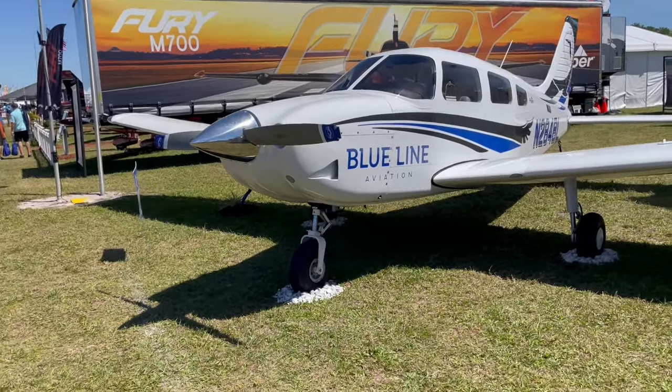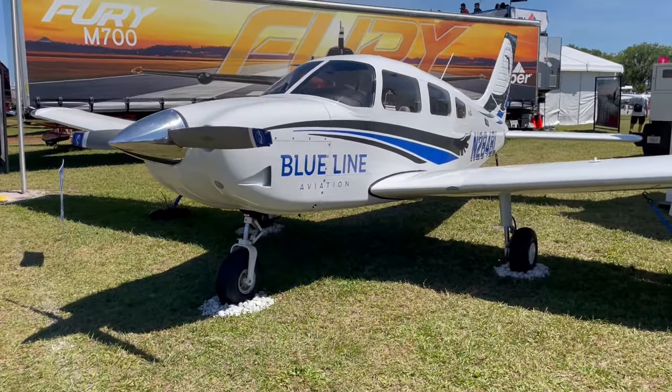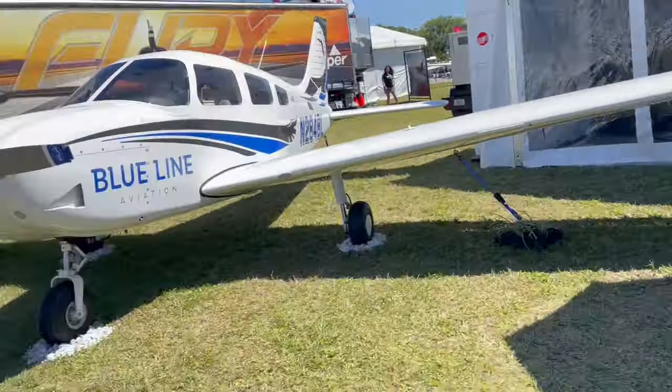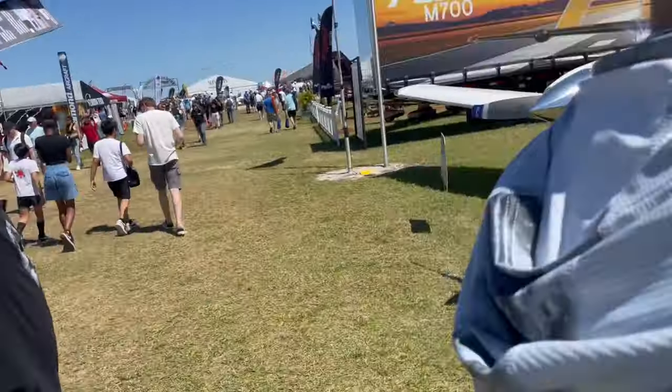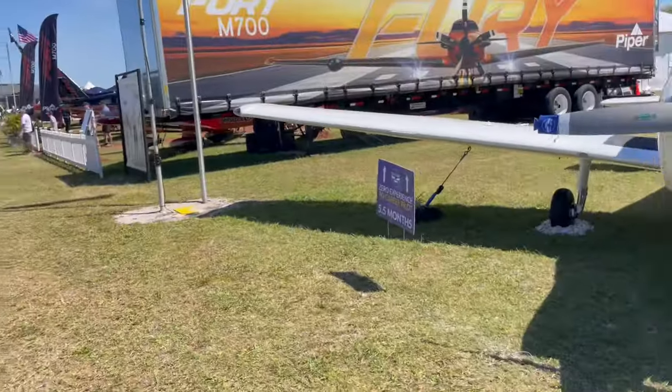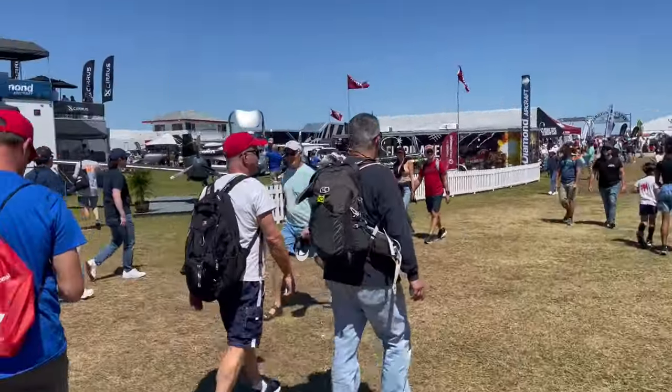Where's the wing? That does look like a Cherokee. Yeah, it says Piper on the side. So it's a Piper Cherokee. Could be an Archer for a while. I think the Archer's retread. It is. Let's take a look, let's see what else we have here.